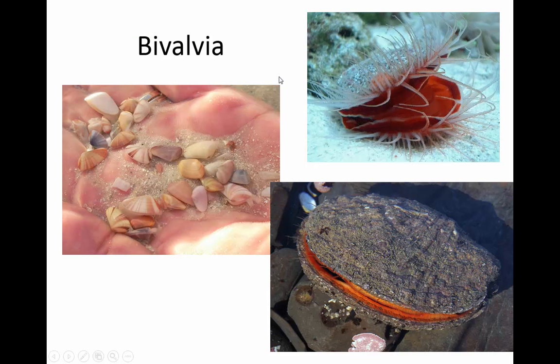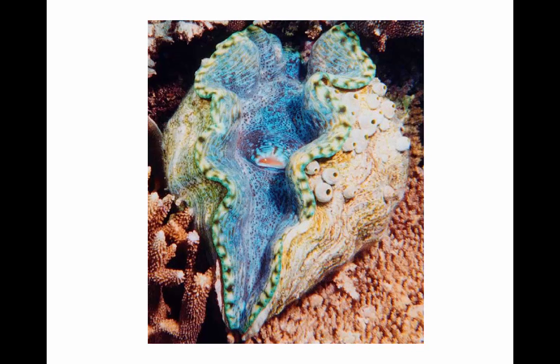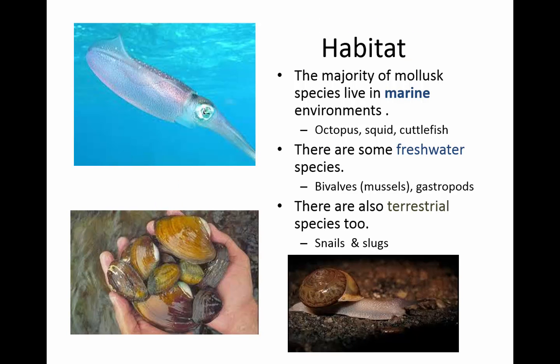These are just some representative species of bivalvia with the two valves or clam shells, I'm sorry. Now they live in marine environments mainly, like the octopus, squid, and cuttlefish. There are some freshwater species, especially of bivalves, like mussels, and of course gastropods can be found in freshwater as well. And you have your terrestrial species, your snails and slugs.